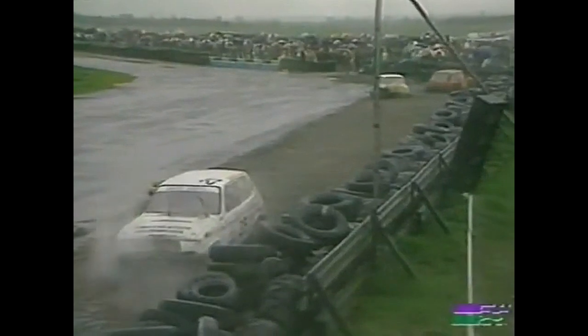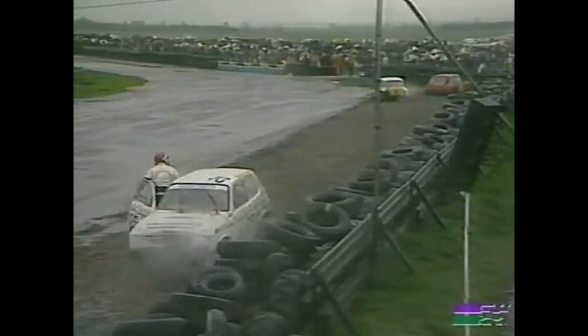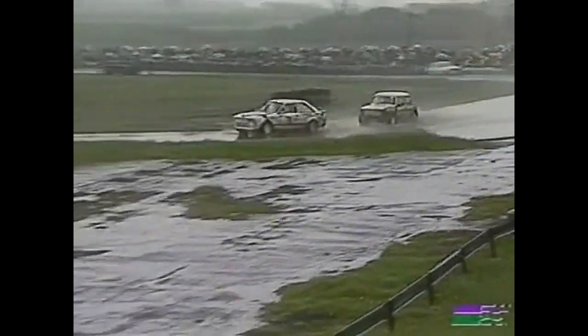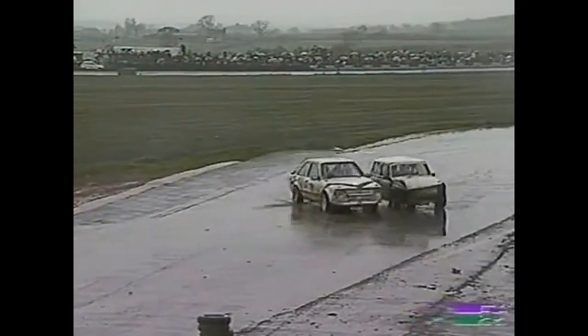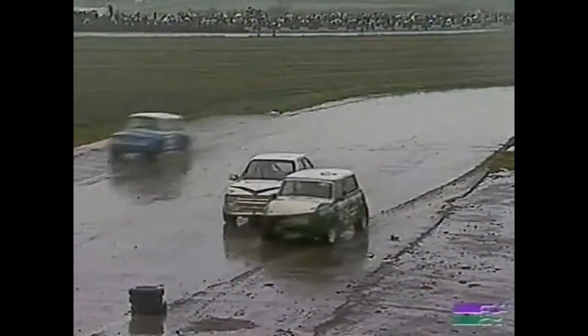There is Gary Smith, he's out, so is number 35, Steve Wardle. We've lost somebody else at the back there. It looks like Tim Milner, 108, but in the lead, 73. Second place, John Turner. Third place, a man who... And Turner, oh dear, Turner loses it all. Ian Sandwith runs into the side of him.